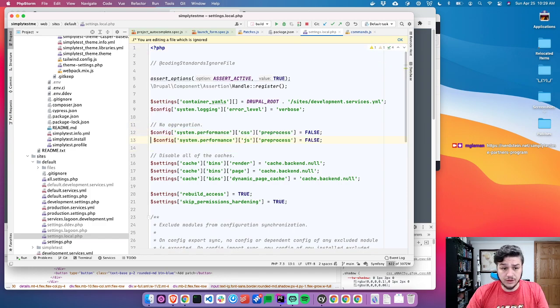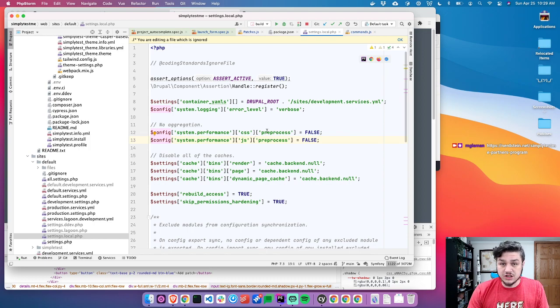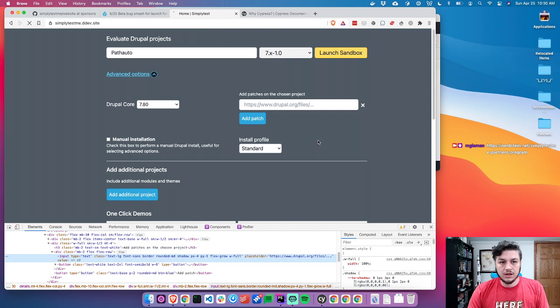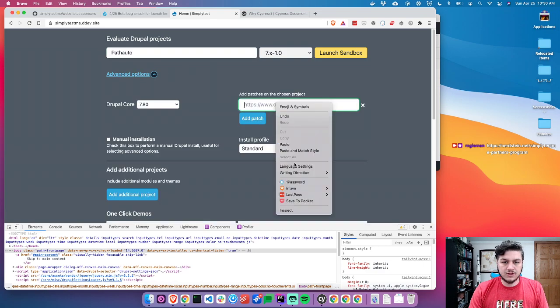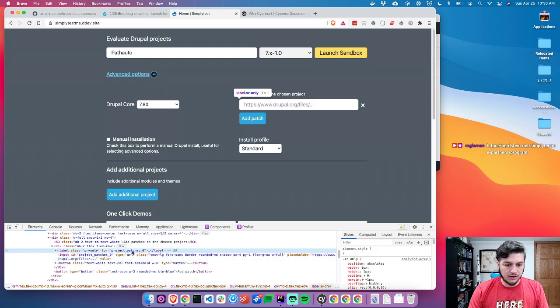If you did not know this, you can have your config default to having CSS and JavaScript aggregation on, but then turn them off using these two lines of code. You can find that in the example.settings.json or example settings.local.php. That's where you can copy and paste that if you'd like. Right, so let me get back to the advanced options. And now, okay, we do have a label.